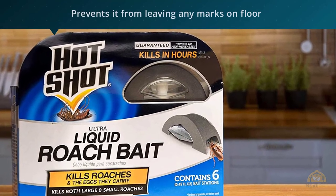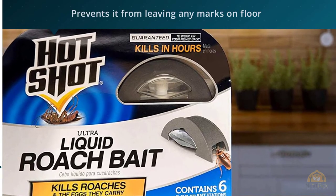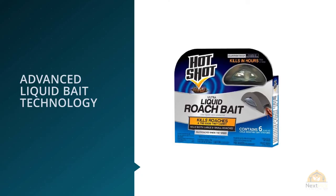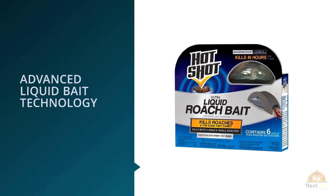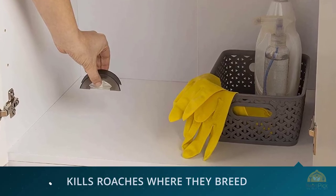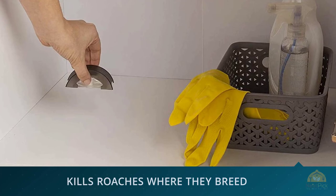It acts as a mixture of food and water, enticing roaches to come and feed on it over other sources of sustenance, making it much more likely for them to fall for the bait and spread it among their nests. Its non-stained formula prevents it from leaving any marks on the floor, and you can place it right next to roach nests without needing to worry about it being exposed to young children or pets thanks to its capsule-style container.